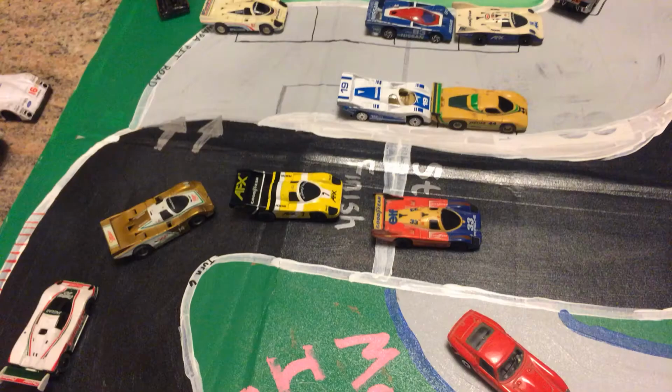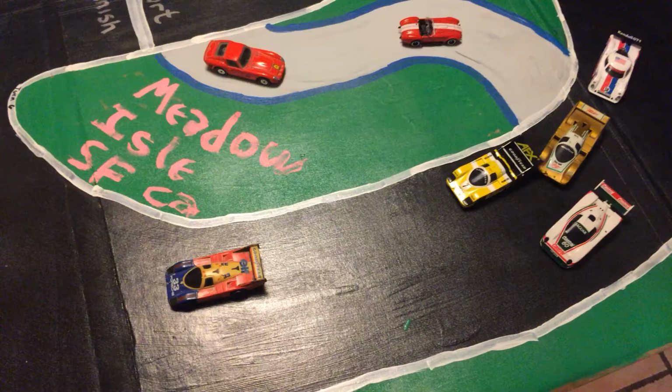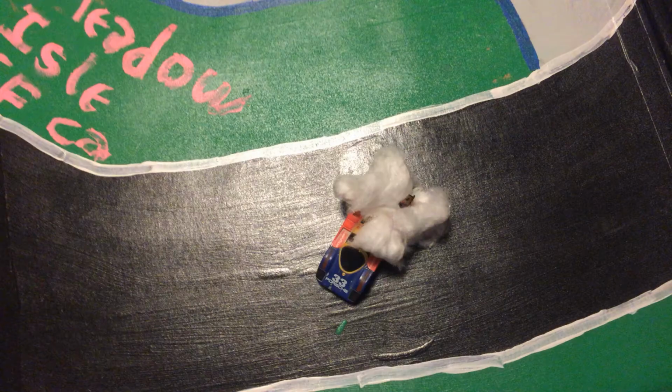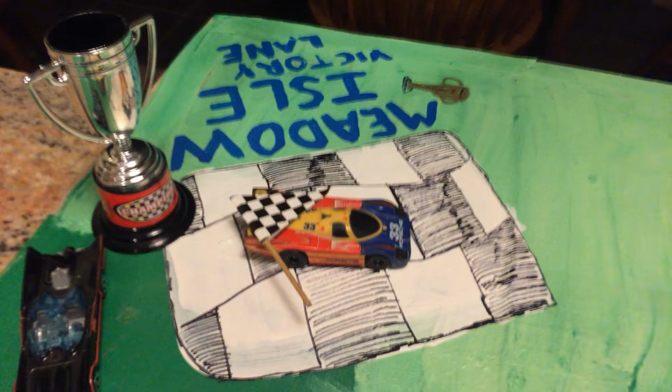Last lap, we got the 33 Porsche, got a great jump. There we go, it comes around the last corner, tight corner. It's going to be 3-4 wide for second place. The 33 Porsche 962-1 and the Daytona prototype Porsche 1. There we go, seeing a 962 doing a donut. There was a mystery hand there. Happy birthday, Liam.